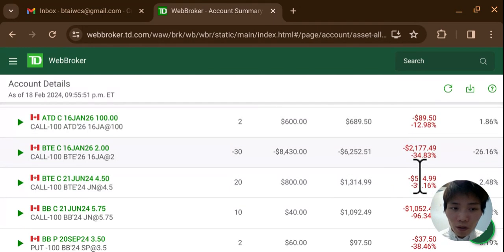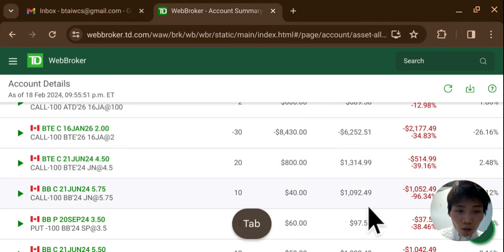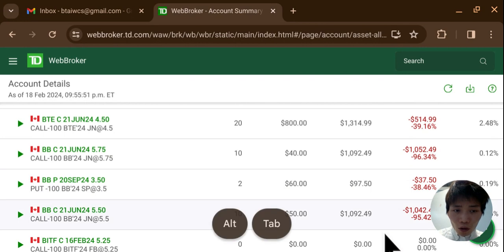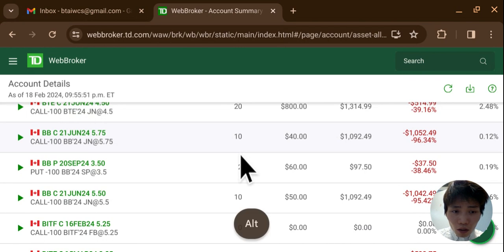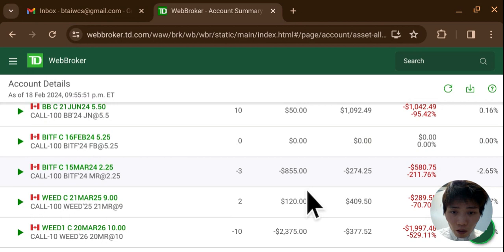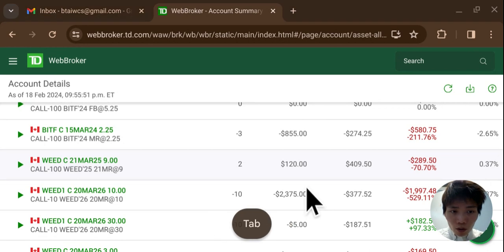I can ignore this, because those are covered calls, so I can wait until expiry. So then it's just this. I don't know why it's so dark. 4, 5, 14, and then BlackBerry. These are long positions, so I lose on this. I'm just gonna round, so like 500 plus 1,000 plus 1,000. Again, these are short positions, so I don't have to do anything about that. So then plus 300.